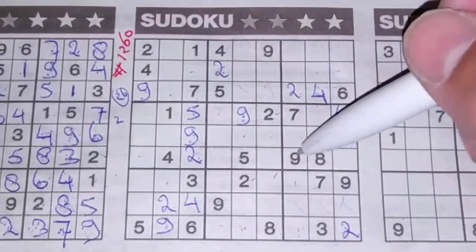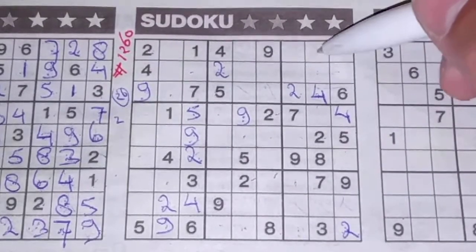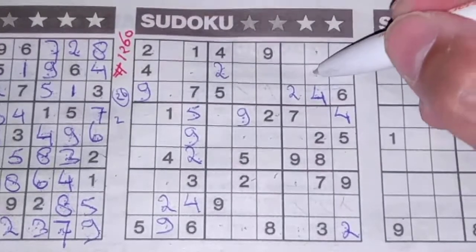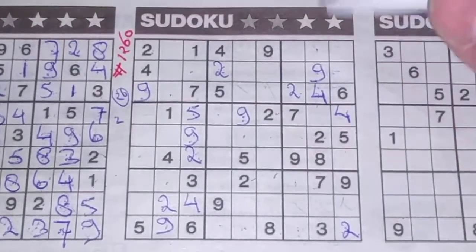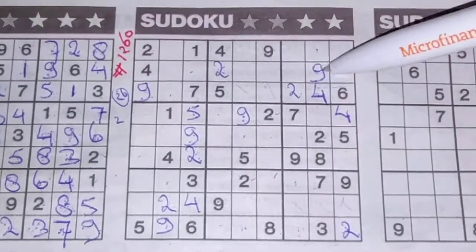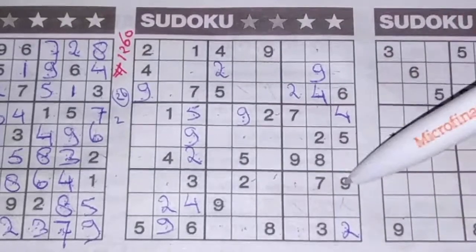9 in the last column, 9 in that column, so the column between. The only two places for the 9 here or there. We see here 9, no 9 there. 9 should be there. And all the 9s are used, I can see, yes.